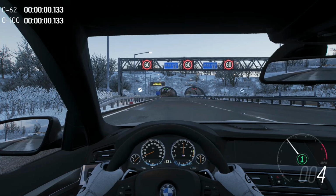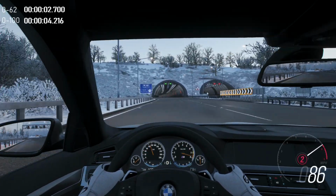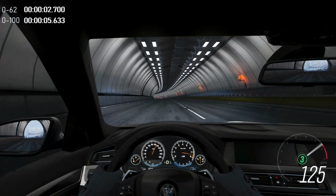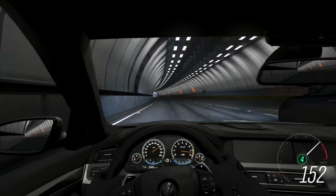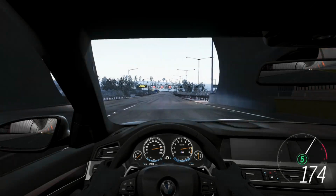Just for reference, a stock BMW M5 with the M Drivers package allows it to go 190 miles an hour, considerably more than the restriction from the gentleman's agreement, 155, and I reckon we can go 50% faster than that restriction speed here.